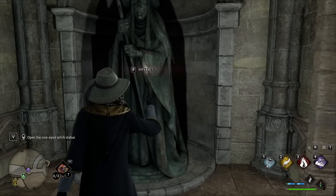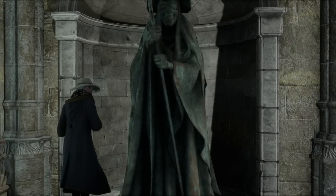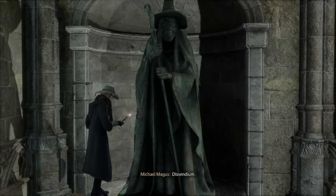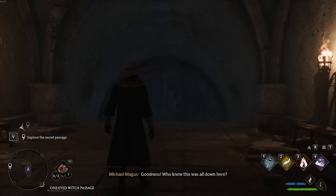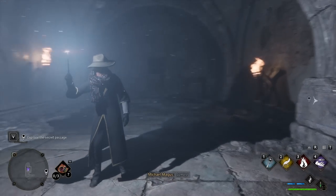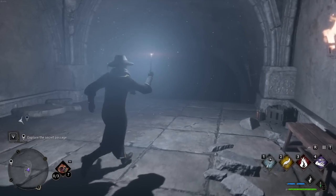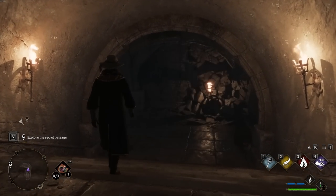The password was Descendium. Descendium. I like how Lumos is still on. Goodness. Who knew this was all down here? Oh, boy. Lumos. Well, do we think anything else might be down here? This place is illuminating as we go.